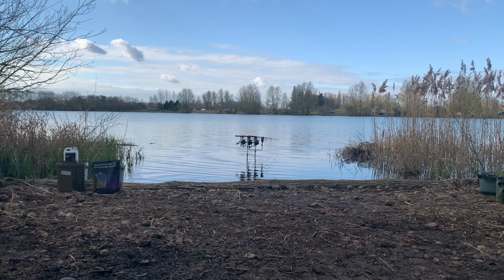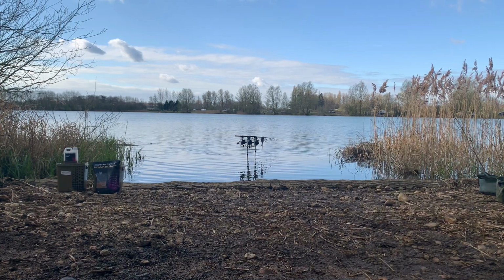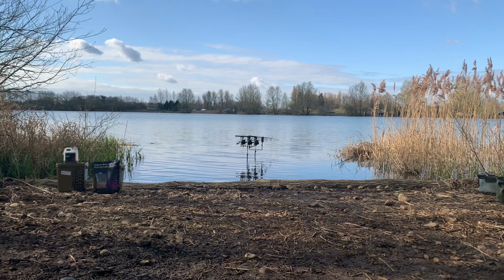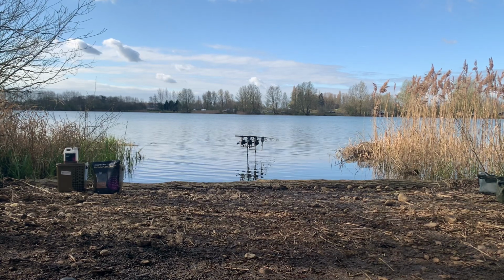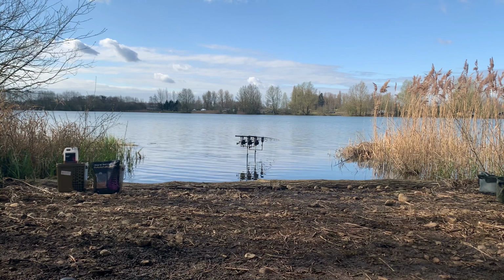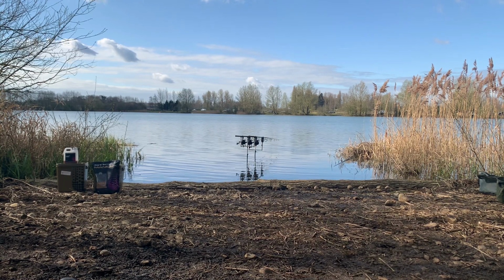If we spot any fish, might give us a hand. But I'll go crack on, make a brew, redo the rods as they've been out since 6 o'clock last night. Then I'll give you an update around midday, let you know what the crack is and what's going on. So until then, enjoy the view.